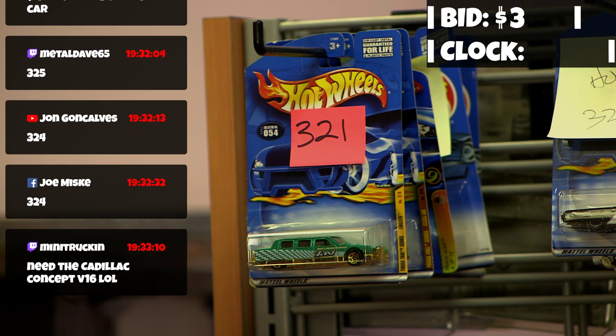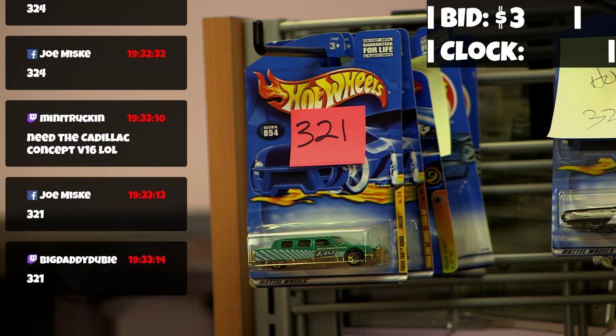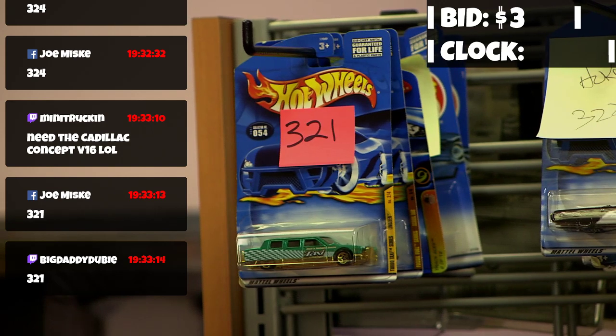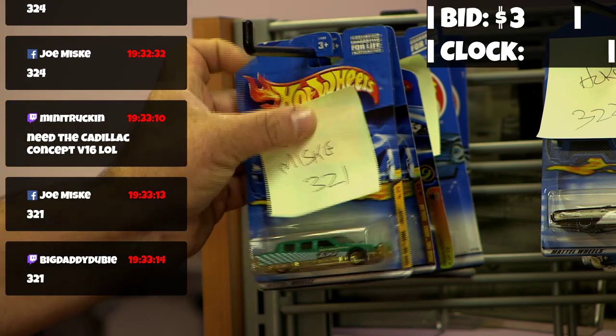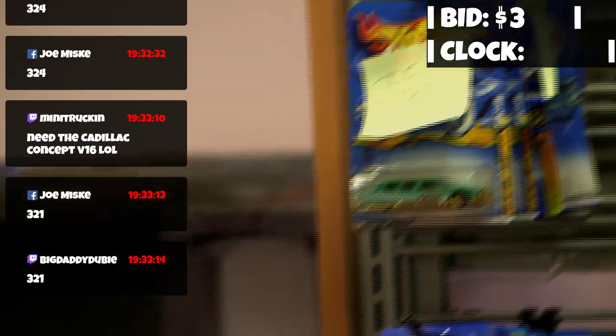Who wants it? Need the Cadillac Concept V6. Oh, well, I guess you're right. And Joe Miska beats Big Daddy Doobie. All right, Joe Miska grabs 321. Hang on, boys. Hang on, girls. Check it out, check it out now. Boom goes the dynamite. All right, second heat is sold.